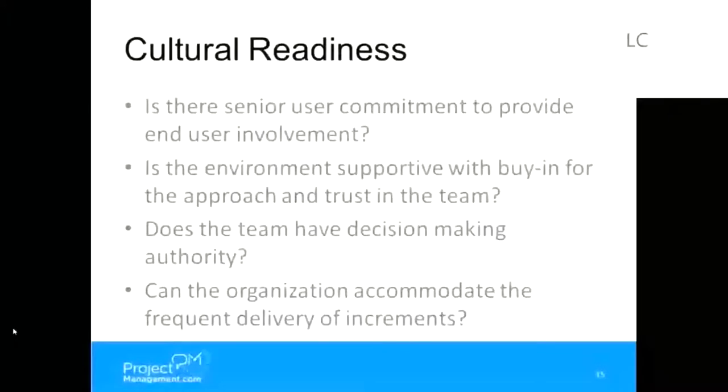Now, you may have cultural readiness at your team level, which is great, then you can apply these techniques. You may have it at your department level or your organizational level, which is even better, right? But it's better if we have good cultural readiness at the organization level, if that's something that we can leverage.